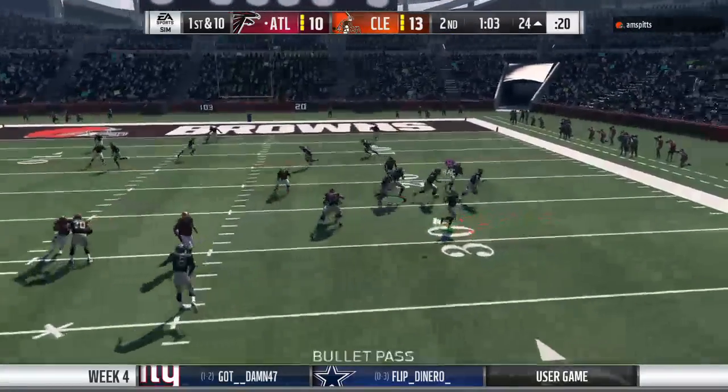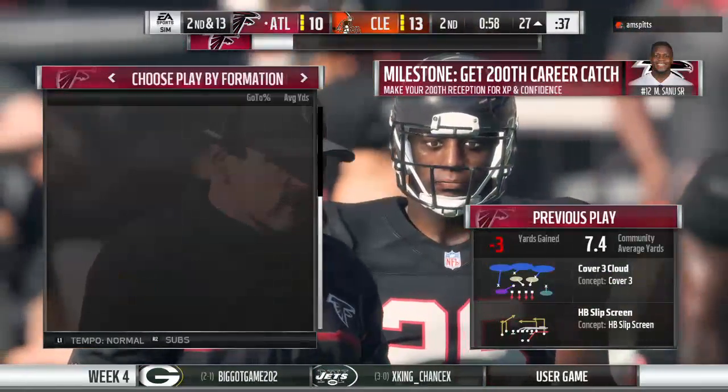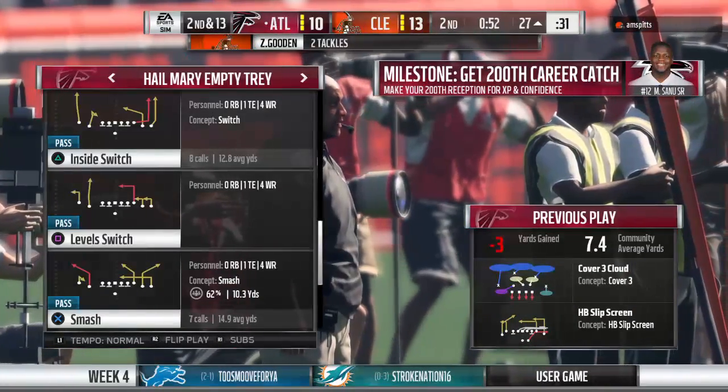They'll throw on 1st down with Ryan. They'll set up the screen for Freeman. And they take him down, losing yardage back at the 27. That'll set him back with a loss of 3 on the play. And it'll bring up a 2nd and 13.